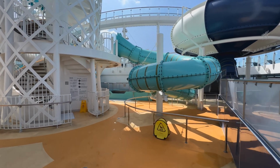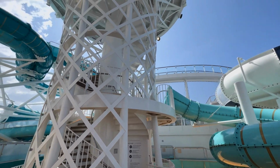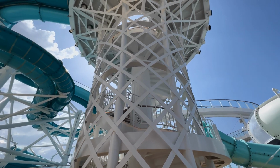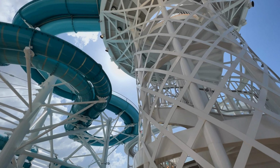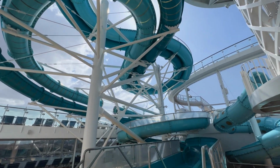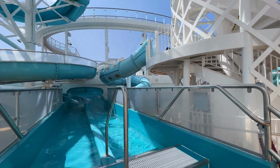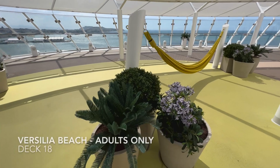Now remaining on deck 17, you've now got the Splash Aqua Park. In here you've got a number of slides. You've got this one in the middle, which is a children's slide. You've then got the dual racer slide, and you've then got the one that you go down and enter into the big bowl. But you'll see them in a little bit more detail when we head up to the Skywalk, which I'll tell you about in a sec.